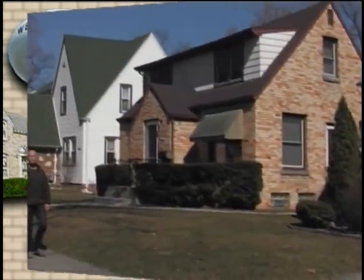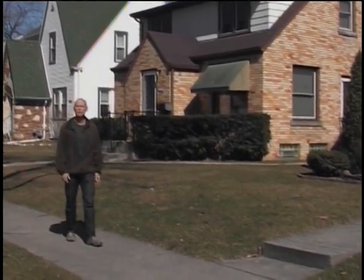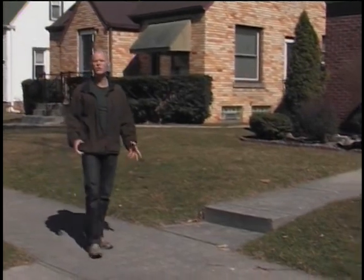The houses in our city do have a story. So the next time you're out for a walk or driving around, take a closer look at the houses, their styles, their designs. I think you'll see the life and character of what has been built in West Allis.